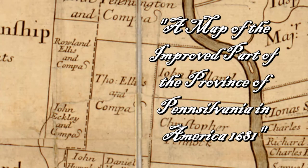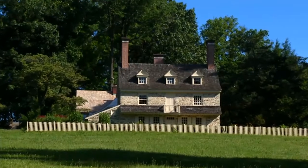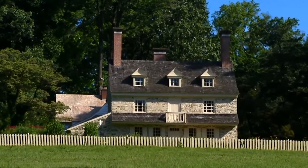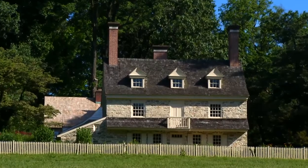This building was built by a Welsh Quaker named Roland Ellis. And Roland Ellis was one of a company of gentlemen who bought 5,000 acres in the wilderness outside of Philadelphia. So they got 10 acres in Philadelphia, 5,000 acres in the wilderness. Roland Ellis took 700 of that 5,000 and he built this house beginning in 1702 and completed it in 1704.